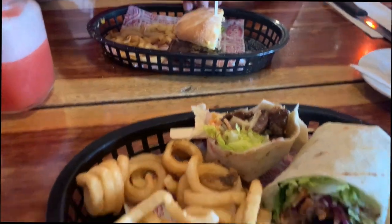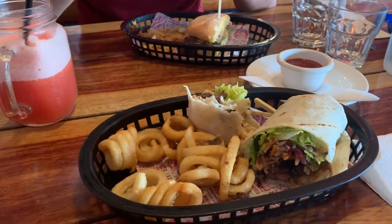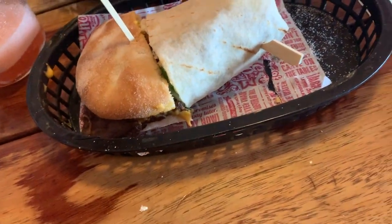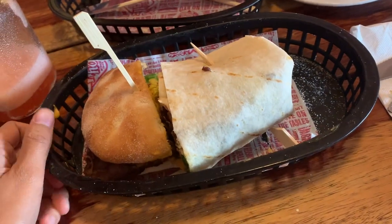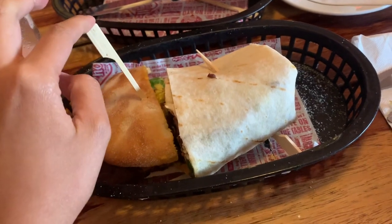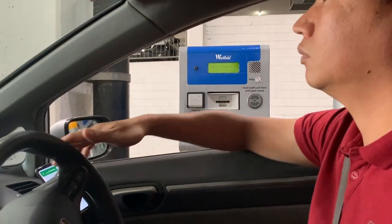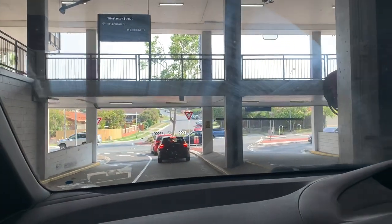Thank you. Dami pa namin tira. Half a burger and half of the wrap. So we're gonna bring that. Para makaya natin later. Have a nice trip. Bye, Westfield.